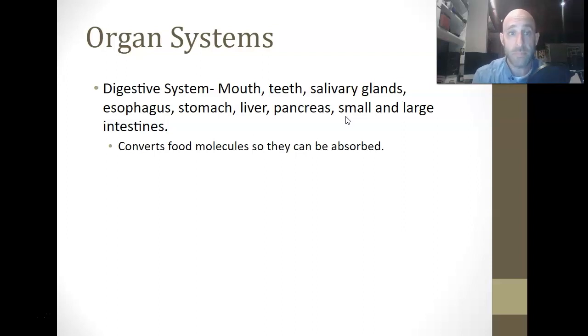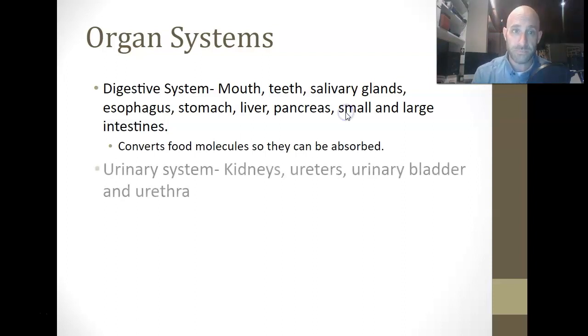What's the job of your digestive system? It only has one job. It's to convert food molecules into a size that they can be absorbed. Now, that might not seem like, wow, why do we have that many things to do just that one simple job? That's arguably one of the most important jobs because our cells only have one means of getting their food, and that is from your digestive system. So we have a massive amount of blood flow in our digestive area, and that is because the food has to get broken down, and then the blood picks it up and carries it to the cells where it's going to get absorbed and used for cellular processes. So that's your digestive system.